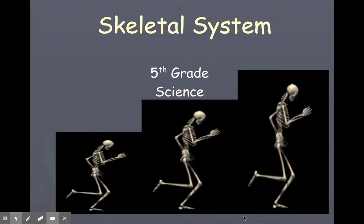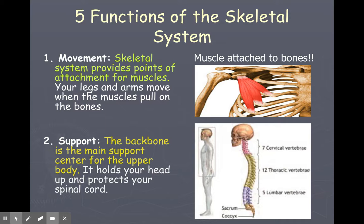All right, we're talking about the skeletal system today in science. There are 5 functions of the skeletal system. The skeletal system is made up of all the bones in the body, and there are 206 bones in the adult body. Now, the first thing we're talking about is movement.